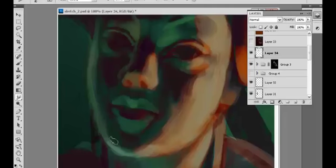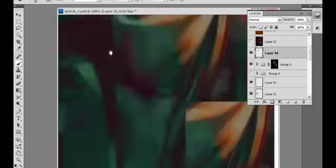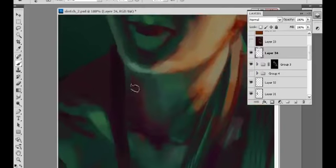Usually I'm using these two brushes. One is quite squarish, has a soft edge and looks like painting with a real brush, and the other one imitates the pencil hatching.